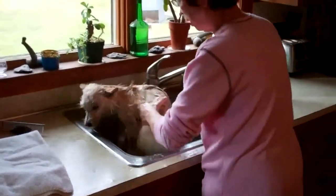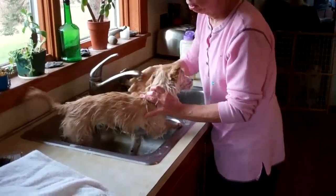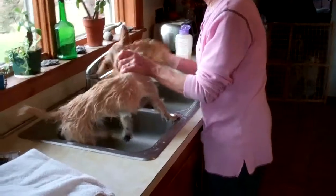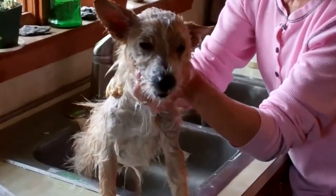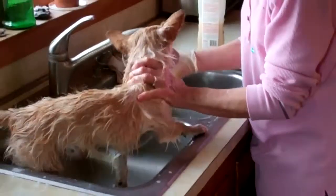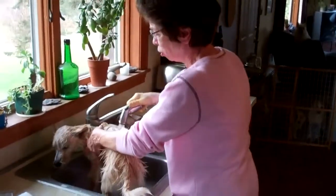Okay, a little scrubbing on the tail. And I'm going to shut it off for a while. Okay. There's the drowned rat. He doesn't look too bad though. Oh yeah. Okay, and now to the rinsing. This is probably the most important part of the bath, is getting all the soap out.